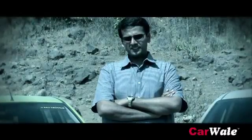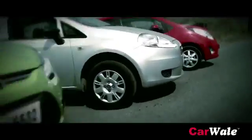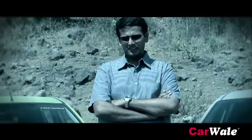Over 70% of the Indian car market is made up of hatchbacks, and manufacturers today realize the importance of their presence in that segment. So let's go and take a look at some of the hottest new hatchbacks available today.